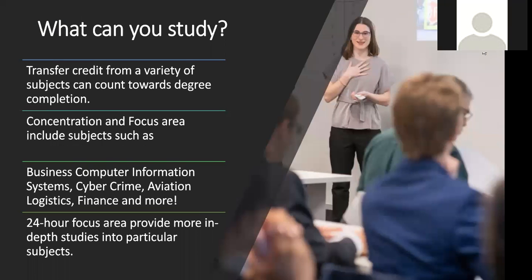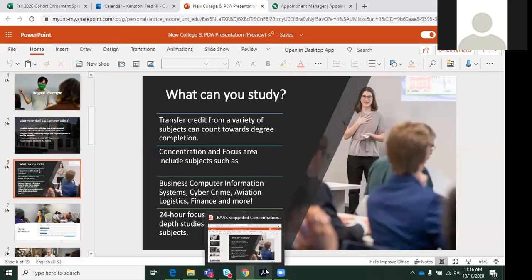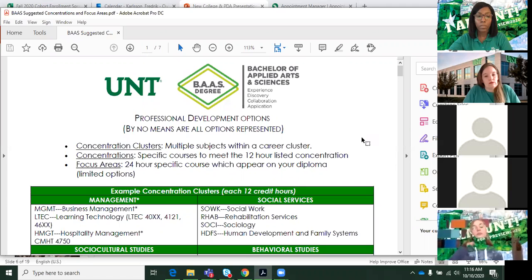Okay, so what can you study? Here I'm actually going to jump out of the presentation one more time. I promise it's the last time. And I want to show you guys this right here. So this is what we call our suggested concentrations form. And this is, again, something that I go over when I advise students for B.A.A.S.